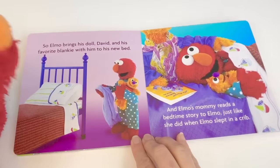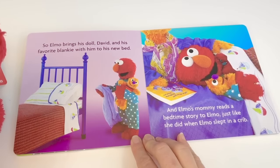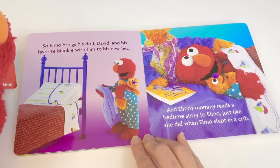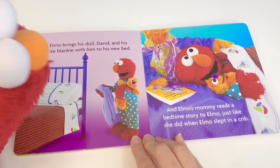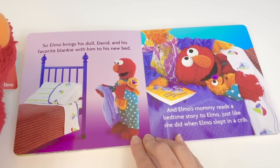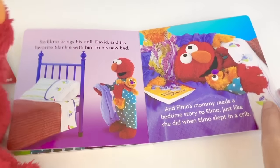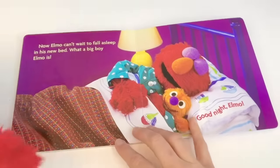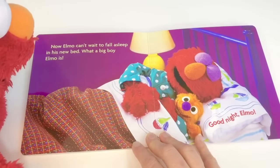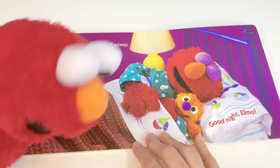So Elmo brings his doll, David, and his favorite blankie with him to his new bed. And Elmo's mummy reads a bedtime story to Elmo just like she did when Elmo slept in a crib. Now Elmo can't wait to fall asleep in his new bed. What a big boy Elmo is. Good night, Elmo.